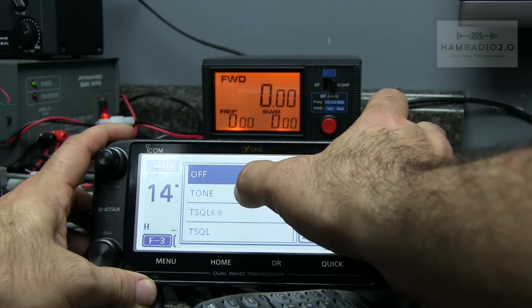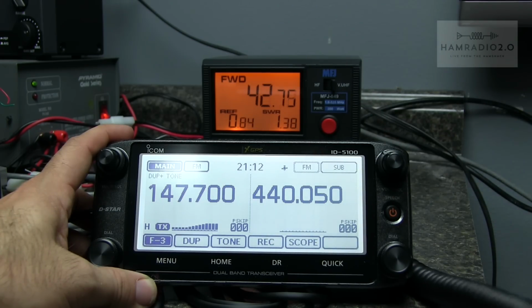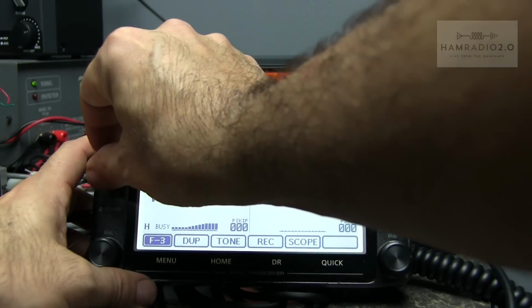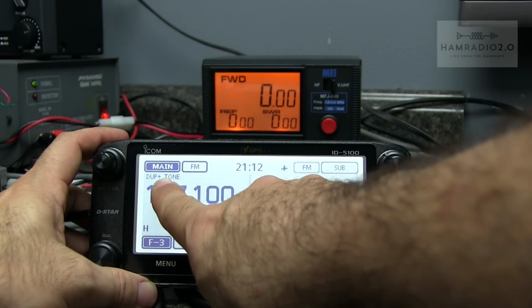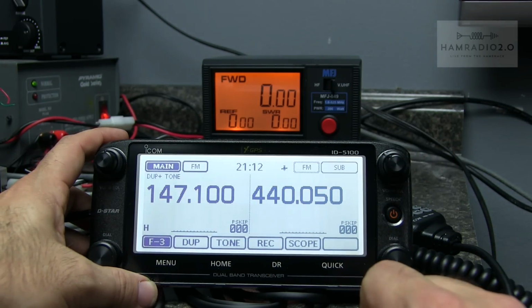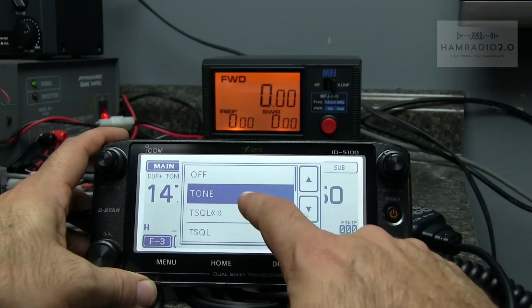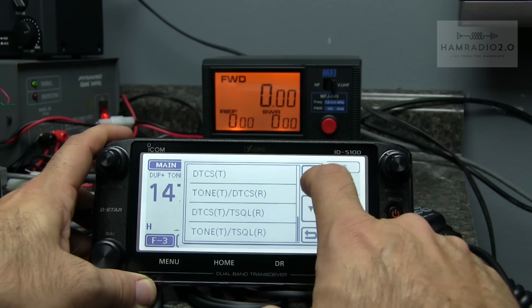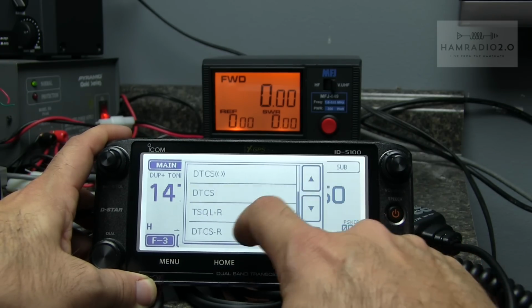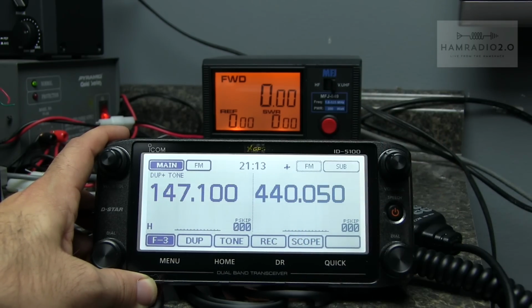I can go to tone and go just like that. KC5H, WB testing. And there we go. So that's how, and now you'll see the tone showed up right there, right next to where it says duplex plus, which means your plus offset, plus 600 kilohertz for 2 meters. And now I'm on tone, and I could go to tone squelch. This is like tone squelch with a beep, is what that little symbol next to it means. Tone squelch receive, DCS, DTCS, and all this other kind of good stuff. So whatever your repeater requires.